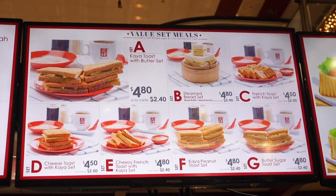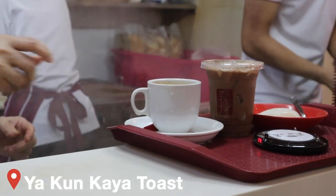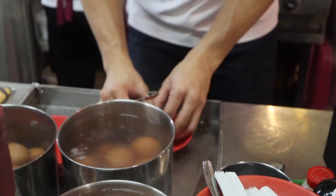First stop, starting our day with some Singaporean breakfast. We're at Ya Kun Kaya Toast, a very well-known chain here in Singapore. We've had it in the past, and since the last time, I cannot get it out of my mind. Let's get some breakfast. Let's go.